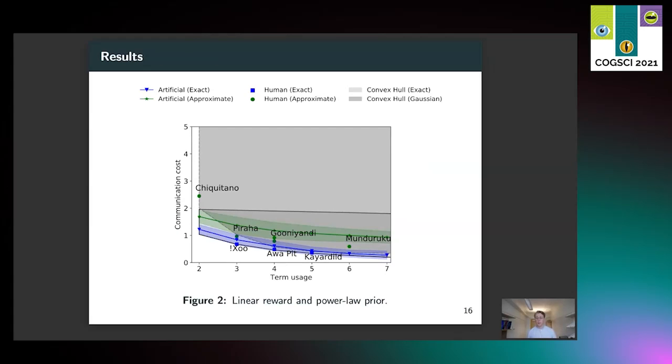In the following plot, you can see how our agents performed when we trained them using the linear reward function and the power law prior. So this is term usage plotted against the communication cost. And here the lighter gray area is the convex hull of all possible exact systems, which we computed using brute force. And the darker gray area here is the convex hull of all approximate systems when assuming the Gaussian model used in Xu et al.